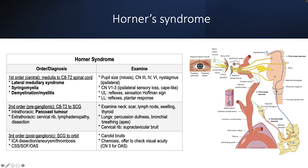And up to the level of the spinal cord, you're dealing with syringomyelia. So for syringomyelia, you should ask about any spinal cord symptoms or signs, any bladder or bowel incontinence. Okay, so beyond the spinal cord, this region is particularly more Pancoast syndrome, and also whether there's any lymph node or any cervical rib, any bone, more the mechanical causes that compress, because it's very near the apex of the lung.